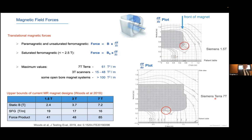So this is our Terra magnet, and you can see that the location of this maximum gradient is about half a meter in from the front face. So this is the area where we're likely to get the largest translational forces. And certainly the gradient is about 12 Tesla per meter here. And so in a field of about 5 Tesla at that location, we get about 60 Tesla squared per meter.